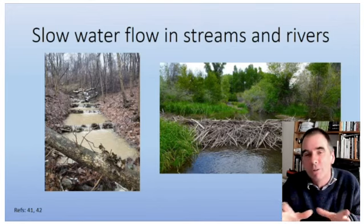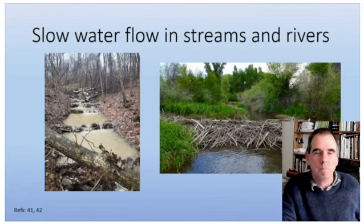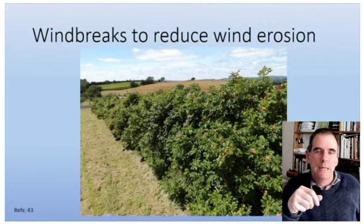You're getting something very good for putting up with that in return. Windbreaks as well obviously reduce wind erosion. That's one of the reasons they're there.